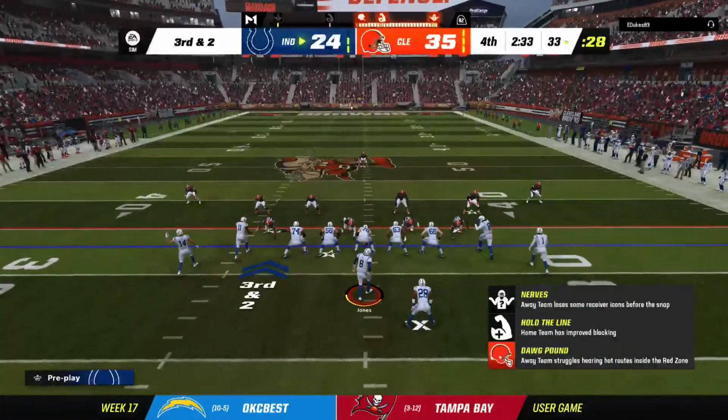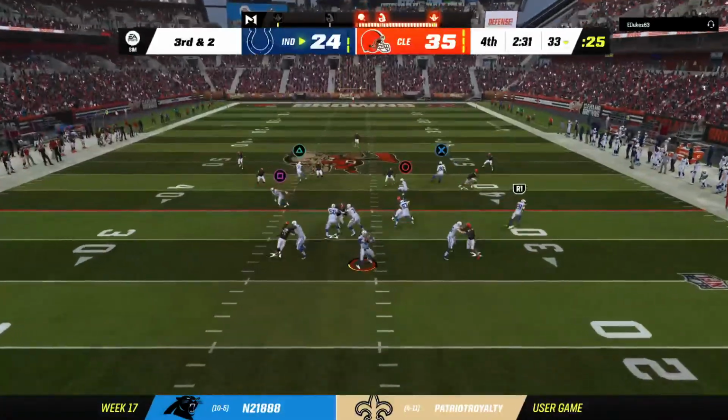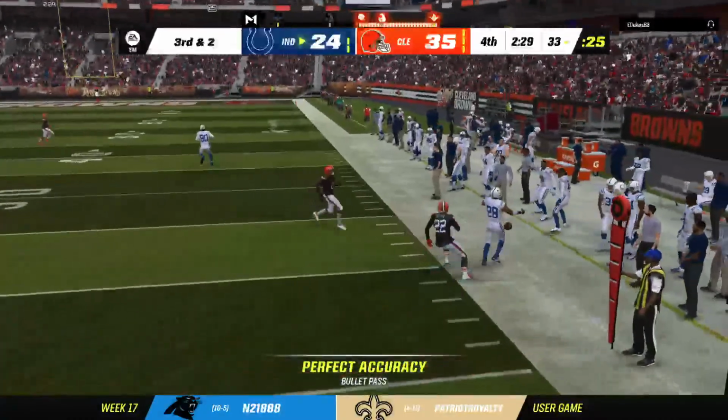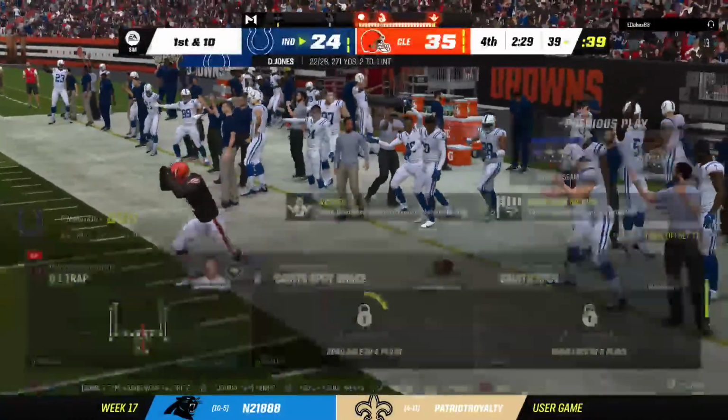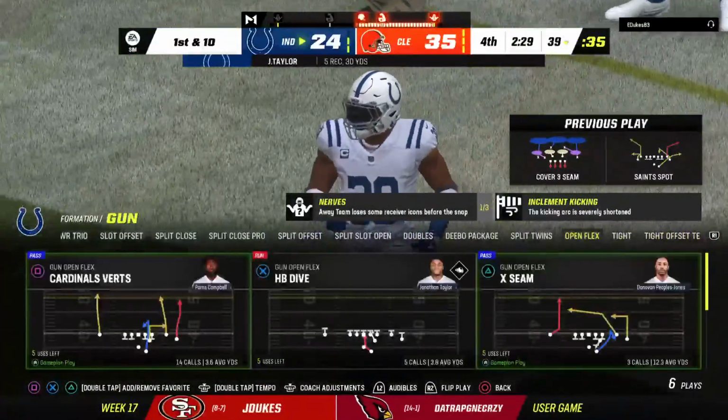The Colts on third down. They've had plenty of success. 8 conversions, looking for a 9th. This time they face a 3rd and 2. To the right side, complete to Taylor. And he goes out right around the 39. It's a pickup of 6.